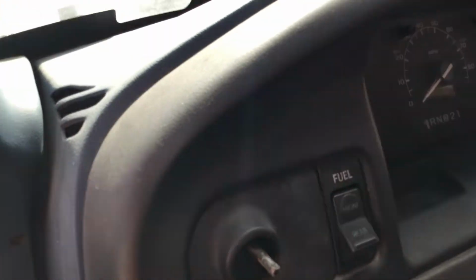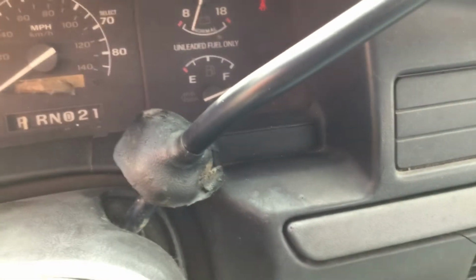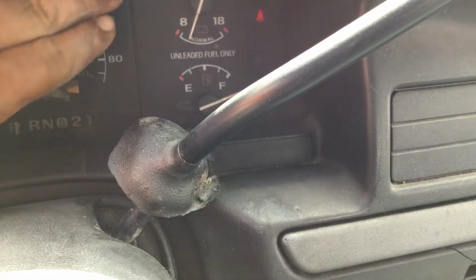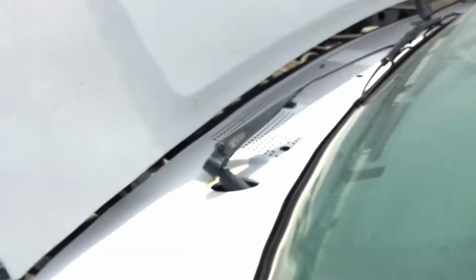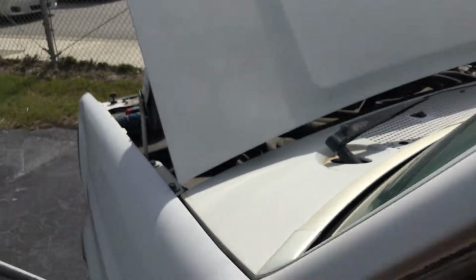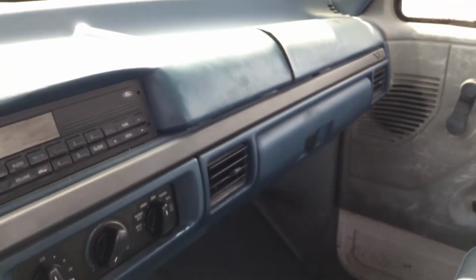Gauges are very hard to read. I'm sorry, not the gauges. The odometer is very hard to read. And it's actually blank. So the true miles are unknown on this one. Wants to start, but it's not gonna, because I have a feeling the fuel pump is bad. The rubber mat on the floor is torn right there.